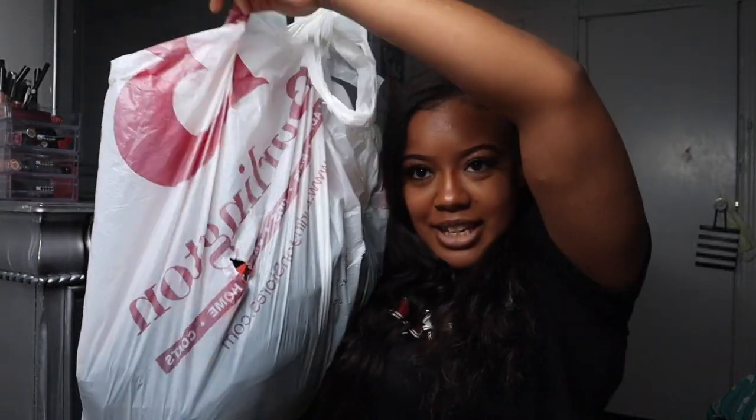Okay. Burlington, the bag it comes in. Cheap bag. It's a cheap store, and then they had 50% off, so it's even more cheap. I'm also gonna try it on for you, and I'm gonna show you how to slay on a budget. It's budget friendly.